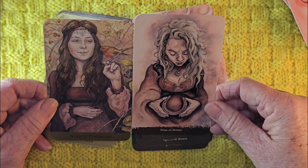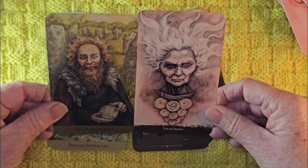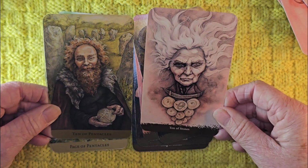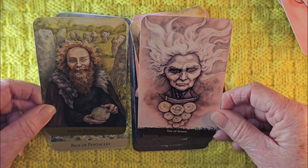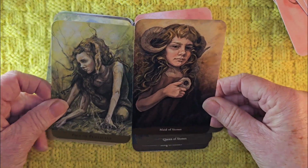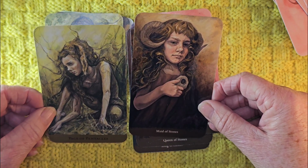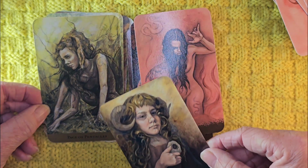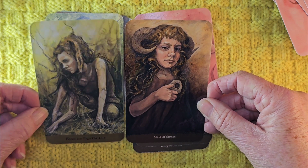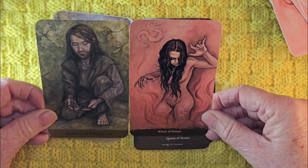Yeah, very different energy. And the 10, gosh. Look how friendly our 10 of Pentacles looks. Hidden realm. Not so much in the 10 of Stones in the Witch Sisters. Okay, the Maid or the Page with a Hagstone or a Holy Stone. I do have one of those. See, in this one, our Page is actually one with the earth, almost rooted down into the earth. We've got these horns again on this one. Oh. The Knight or the Witch.